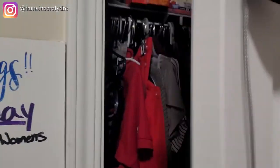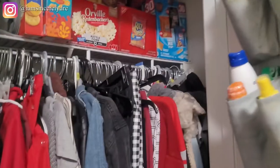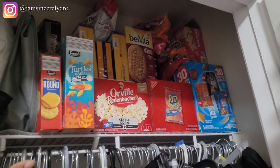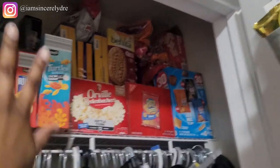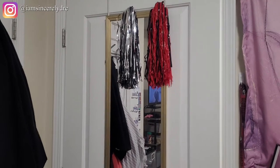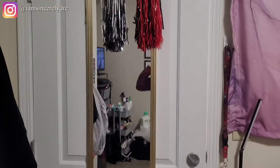Then I have my closet, which we're not gonna really get into too much, but I have all my clothes, showing y'all that you can use things for different types of storage. So I have all my snacks and stuff up there, and then just a little organizer with all sorts of extra stuff behind the door. Then we get back over here, and this is just my little mirror that I love to look into while I'm getting dressed or whatever, to see what the full fit looks like from head to toe. But y'all, aside from that, this is my room.